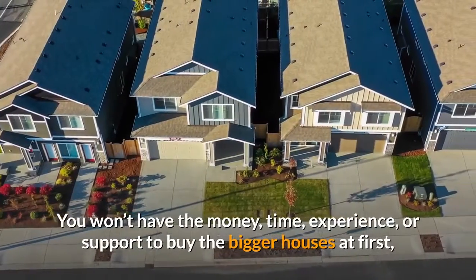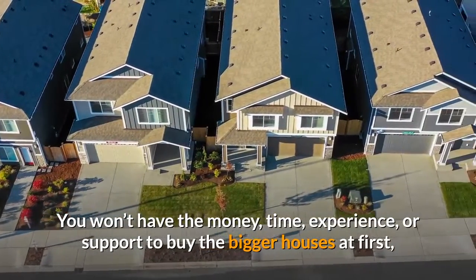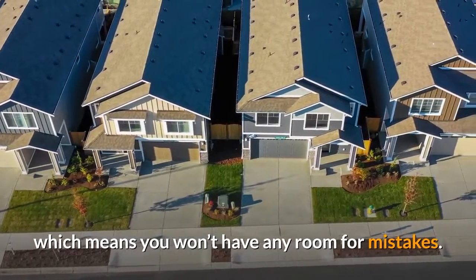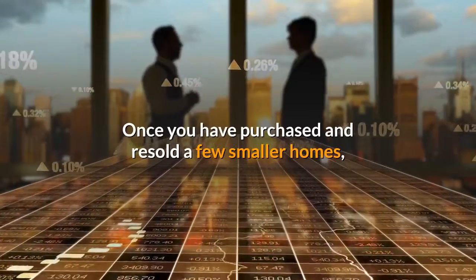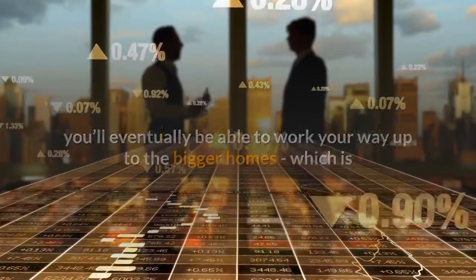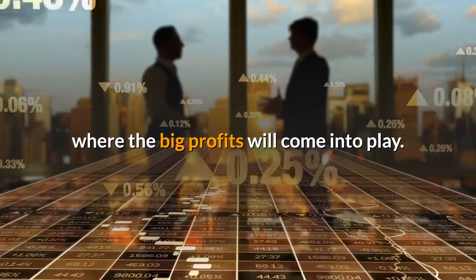You won't have the money, time, experience, or support to buy the bigger houses at first, which means you won't have any room for mistakes. Once you have purchased and resold a few smaller homes, you'll eventually be able to work your way up to the bigger homes, which is where the big profits will come into play.